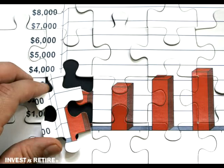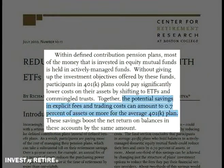But the problem that most 401k plans have is finding a way to offer all of this to participants in a coordinated manner. If we start by looking at the cost of investments, the lowest cost funds available are exchange traded funds, known as ETFs. In fact, in July of last year, the Center for Retirement Studies at Boston College found that by switching to ETFs, the average 401k plan could lower its total plan cost by anywhere from 70 to 200 basis points annually. So if we offer participants low-cost ETFs, what about compounding?